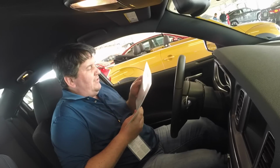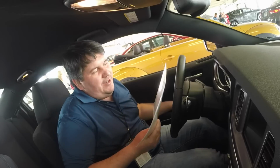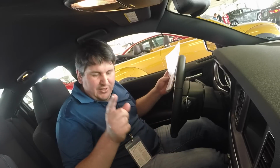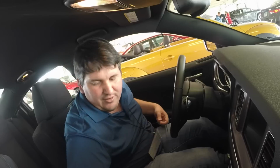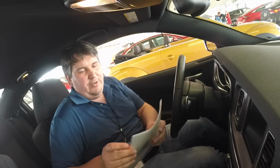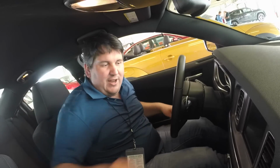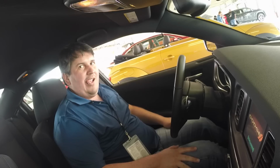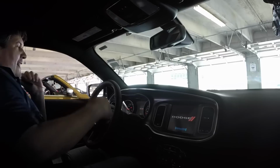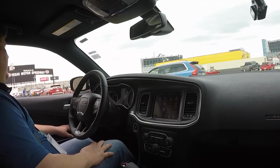Let's get you the details here. 6.4 liter V8 SRT Hemi MDS engine. Now this type of car isn't really my kind of thing, but I want to do this in the name of research. Actually, I want to know what this is like because it sounds awesome. So I can take this on the track and I can take it on the road. Let's fire it up. Let's take it out on the road.